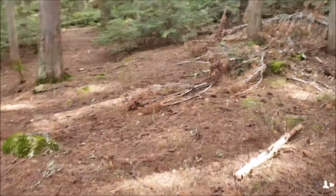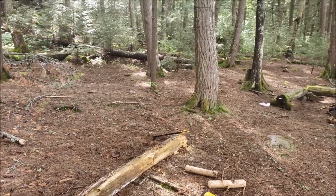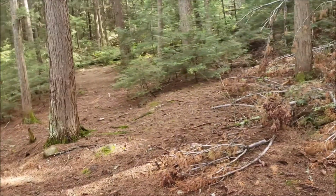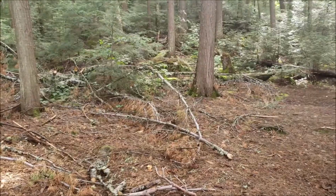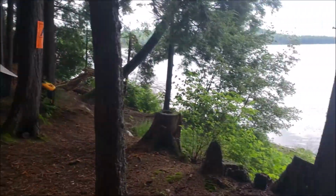Not a bad little site. It's kind of open. Not a lot of flat areas. It's fairly sloped. But there are a couple of flat areas. So, all in all, pretty good site. We're facing kind of east, so hopefully we get some nice early sun tomorrow morning. Hopefully it's sunny tomorrow. And we'll be out of here.